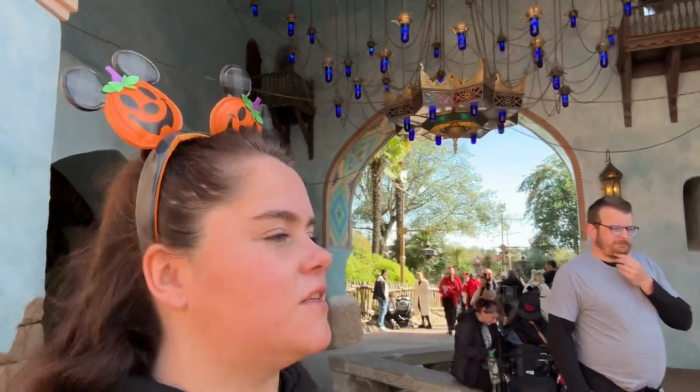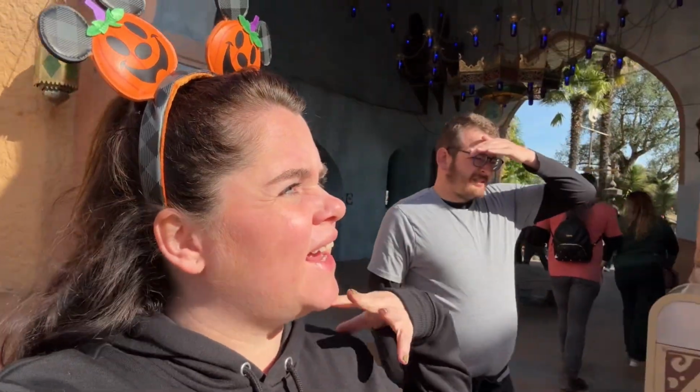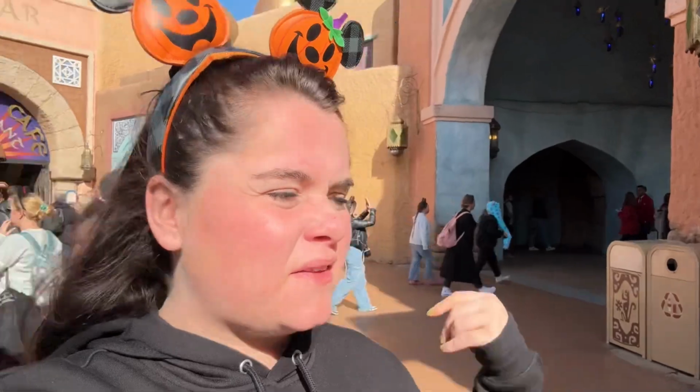So another cool thing to check out that isn't ride based, so it doesn't have a price. They actually have an Aladdin walkthrough. It's the Aladdin story. There is an Aladdin right here at Disneyland Paris in the studios, but this is.